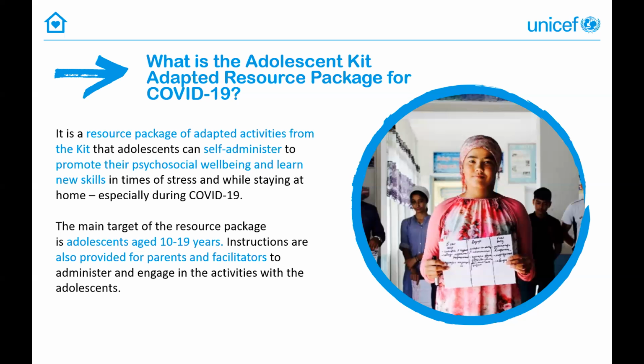So an essential goal of the adapted package is to support adolescents in having fun, taking a break from stress, and exploring their own creativity as they cope with uncertain and isolating circumstances. This adapted package offers resources and strategies to reach adolescents remotely, including by engaging them in activities and dialogues via WhatsApp and similar platforms, or via radio or TV, or for those with no access to other technologies, by providing printed cards with activity instructions. And the main target of the adapted package is adolescents themselves who work on activities independently or with others in their households. And there are instructions in this adapted package that are also for the program coordinators and for parents and educators to support adolescents as they engage in the activities.